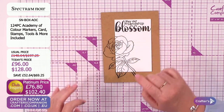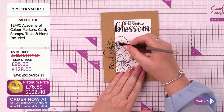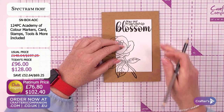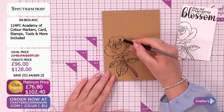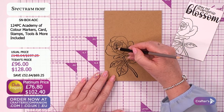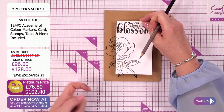And then what I would do is maybe just take a pencil and go on that line like that, just scribbling across there. Because what I want to do, you don't need to colour all of that section in, but I did want it to come in a little bit, because when we put it on foam pads, you're then just going to slightly see underneath. Does that make sense?